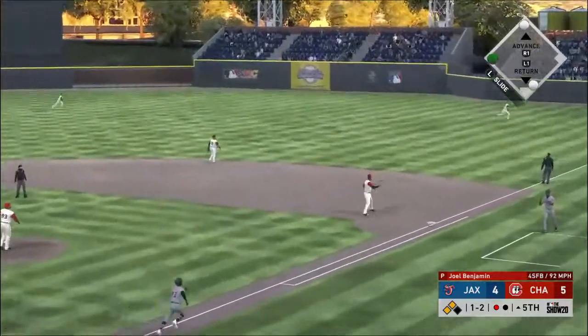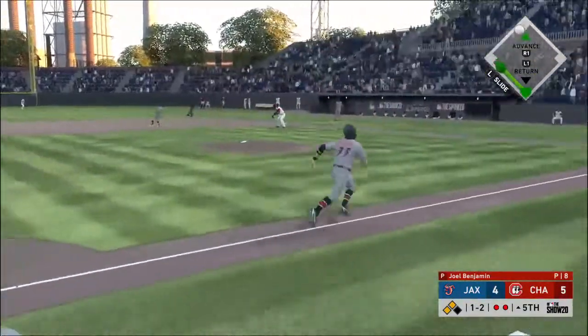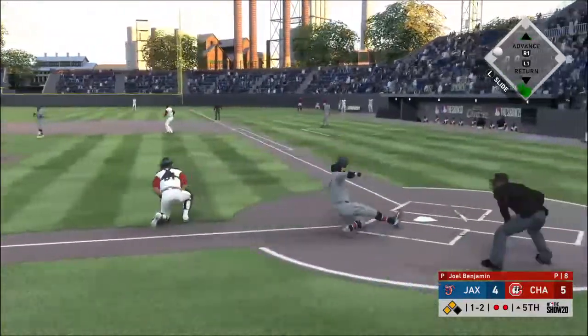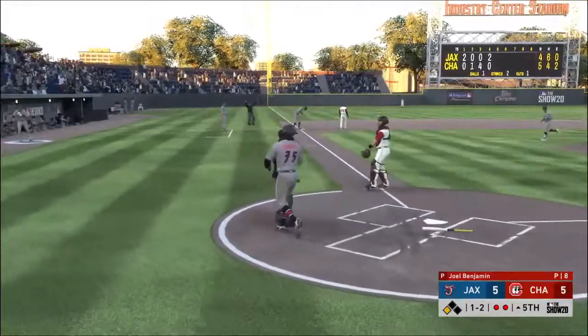Fly ball out to straightaway right. Bill is there. Let's see if they test it. And he will score on the sacrifice fly as they've come back to tie things at 5.